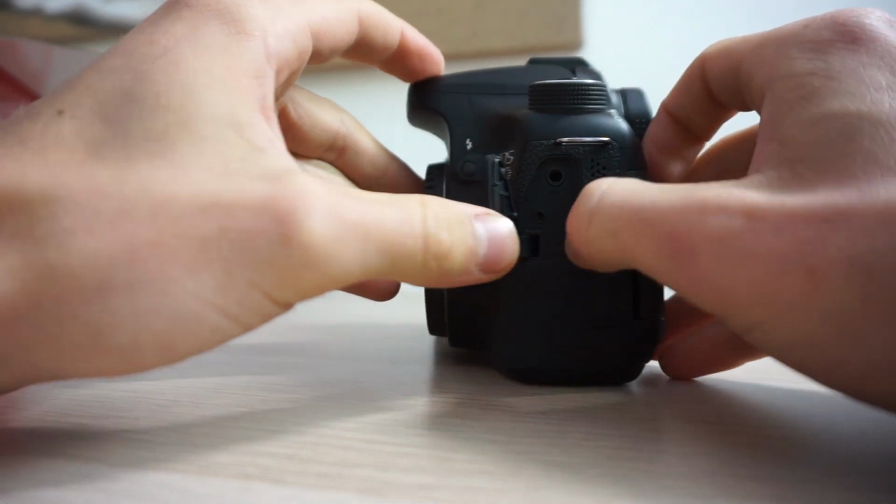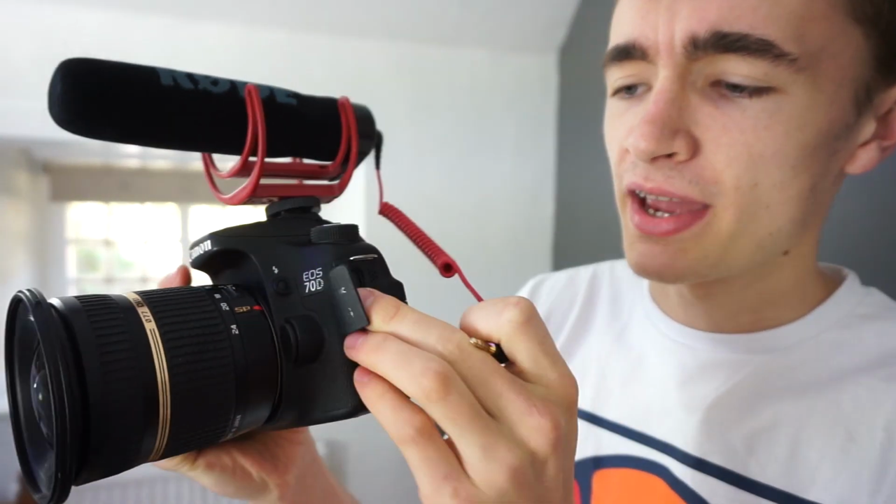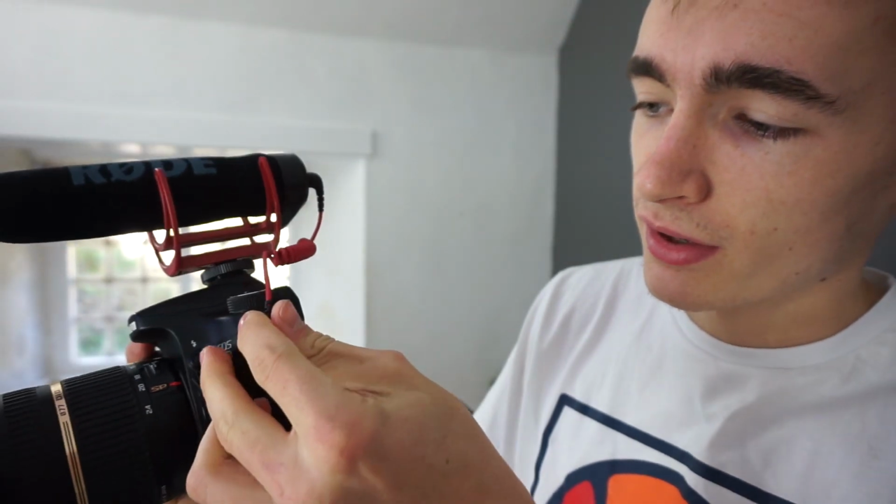And another huge feature as to why I decided to buy this camera is because we have a mic slot on the side there. So the mic just clips in on top there and screws down, and then we can just plug this nice curly wire into the side there, and our mic is connected and ready to film. So that can just sit on top like that. I won't bring this mic everywhere unless obviously I'm doing audio recording.